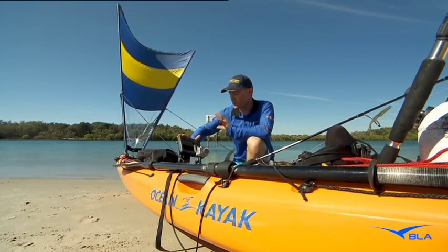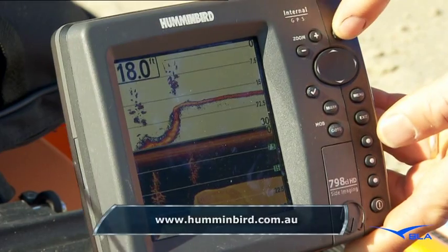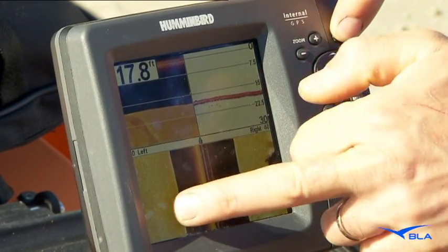There's no point going offshore without a sounder or GPS combo, and this one's perfect. This is the Humminbird 798C. It's a combo unit, which means we've got GPS, we've got the normal sounder, we've also got down imaging and also side imaging as well, so it's got all bases covered when we're trying to find predatory fish and bait fish and the right spot to put our soft plastic or our bait down into.